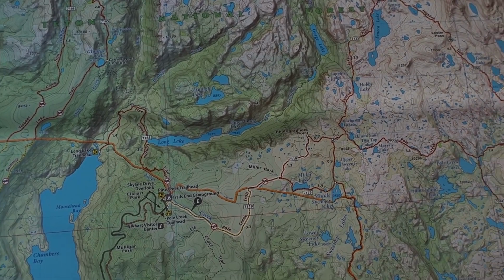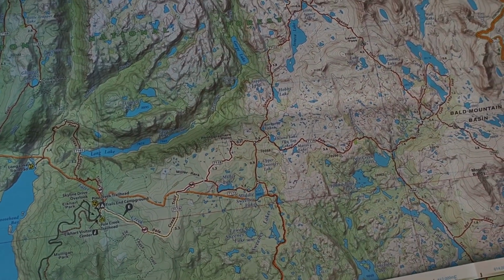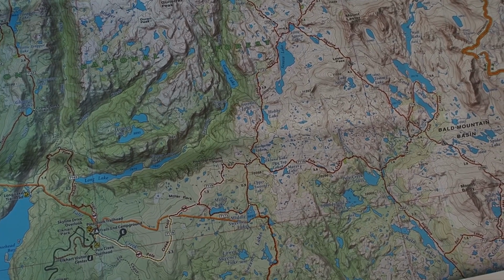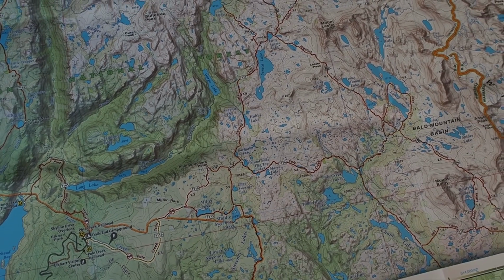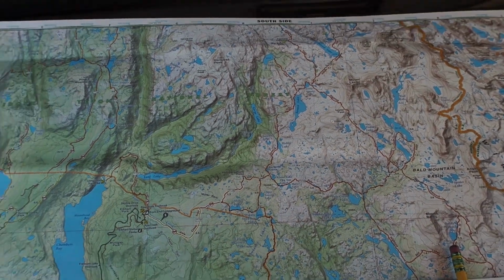And then from Island Lake to that junction was 8.4. Total miles for the entire trip was 51.2 miles in 5 days. Hope you guys enjoy watching.